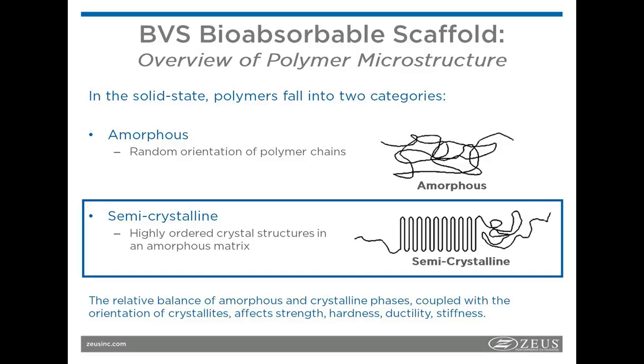So again, this is a repeat of what Bruce had mentioned before. You can have polymers fall into a couple of categories, purely amorphous or semi-crystalline, which would be a mixture of crystalline and amorphous domains. And it isn't necessarily strictly the quantity of crystallinity so much as it is the quantity of crystallinity and the orientation of those crystallites that governs the macroscopic material properties. So things related to hardness, ductility, stiffness, strength are all governed by how much crystallinity you have and how it is oriented relative to the geometry and the deformations that are being imposed upon the device.